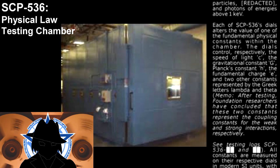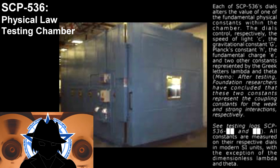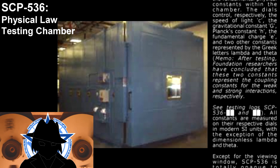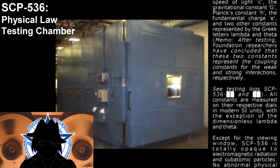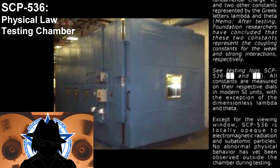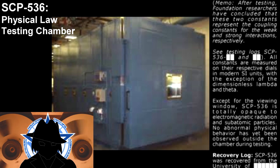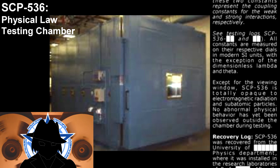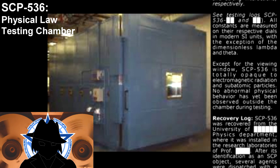Memo: after testing, Foundation researchers have concluded that these two constants represent the coupling constants for the weak and strong interactions, respectively. See test logs SCP-536. All constants are measured on their respective dials in modern SI units, with the exception of the dimensionless lambda and theta. Except for the viewing window, SCP-536 is totally opaque to electromagnetic radiation and subatomic particles. No abnormal physical behavior has yet been observed outside the chamber during testing.